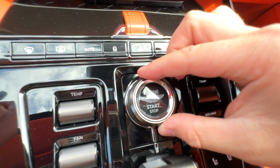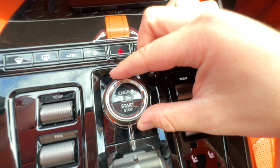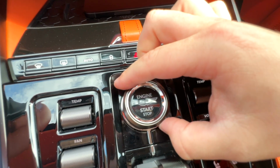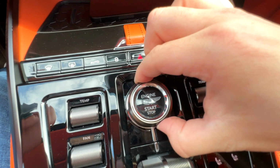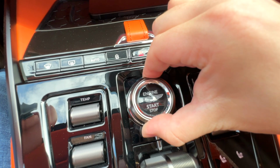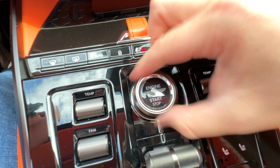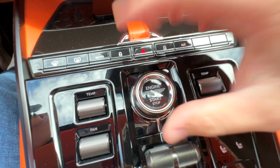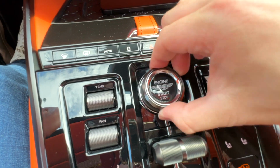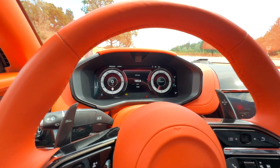And when I tell you that the click that this thing makes, I'm going to get the mic as close as I can to it, so hopefully you can hear it. Oh, it is the most satisfying click. I don't know how long they spent engineering this, but I could use this forever. This is the clickiest, nicest knob that I have experienced in a car in a long time. And I know I've spent probably way too long talking about a knob in a vehicle, but it is that good.